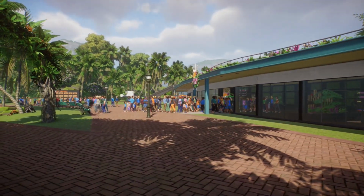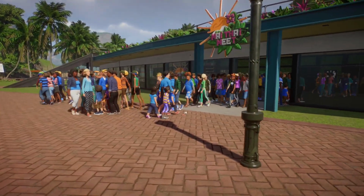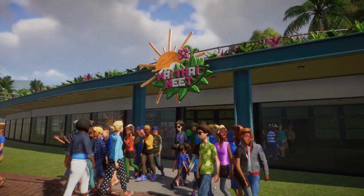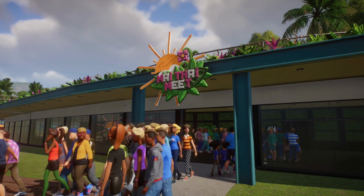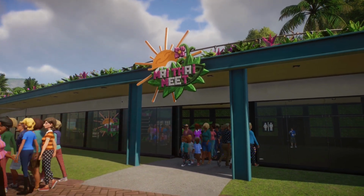As you can see, there's a big bunch of people, and they've already dumped a lot of trash over here. So yeah, that's not cool. But that's the Mai Thai Meet. That's a sign for it. I'm really happy with this sign. So yeah, let's go inside.